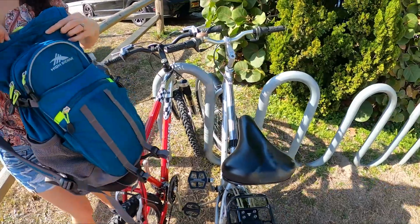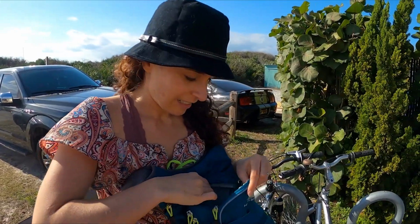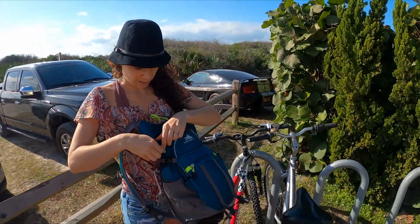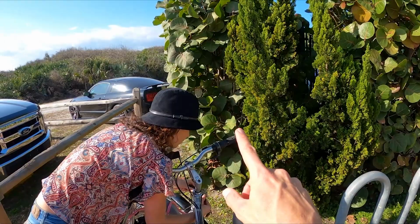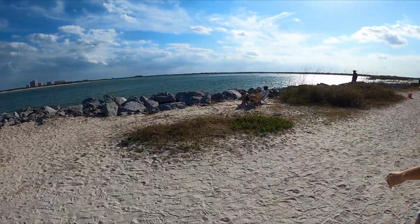We got some van lifers. Awesome. Okay. We're this much closer to fries. Oh my gosh. Starting to get really hungry. Hey, you see that? That reminds me of Delray Beach. See the sea grapes? Let's just see this view.